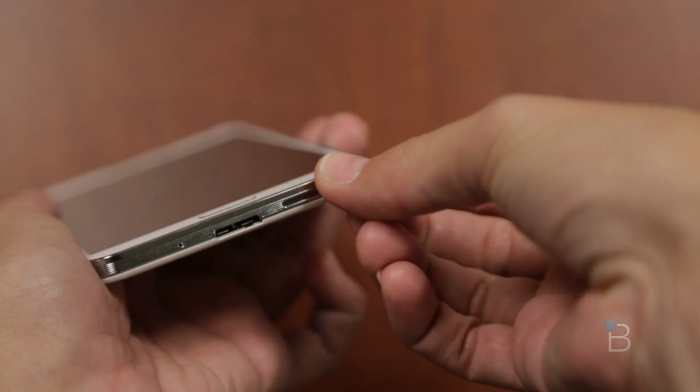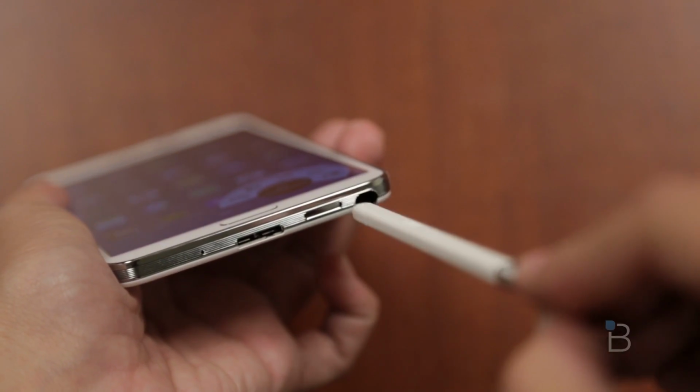So I know a lot of you buy Note devices for the S Pen, and I just want to be honest, in all honesty, I don't really use it. I tried it enough to know what it does, and it's neat, it's just not my cup of tea. But you might not be like me, and if you are one of the people that like the S Pen, there's a lot to like about it, and this is the best iteration around. First, it's reversible, which is kind of nice, and it's now chock full of way more features.